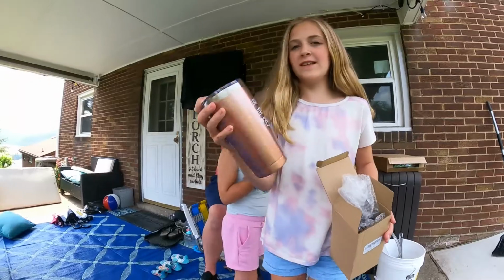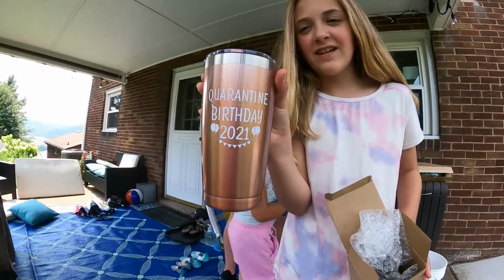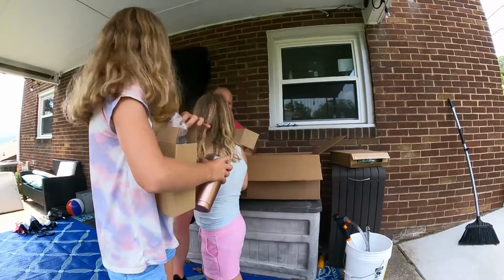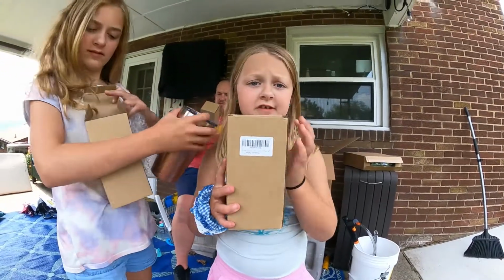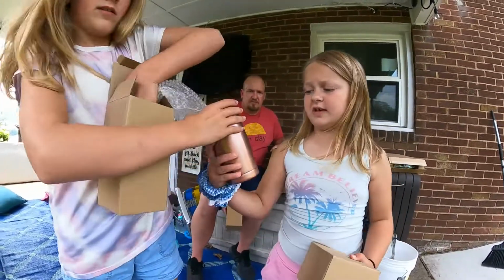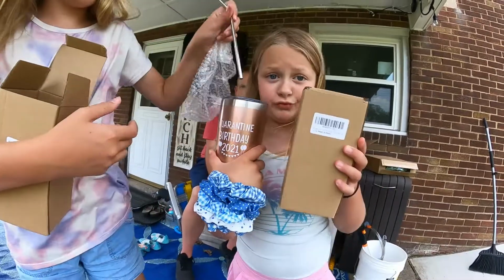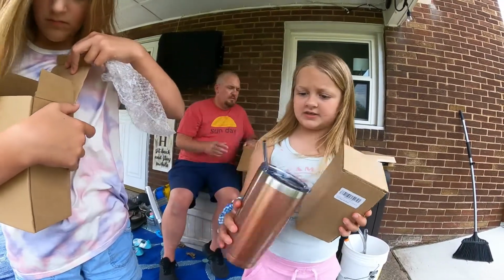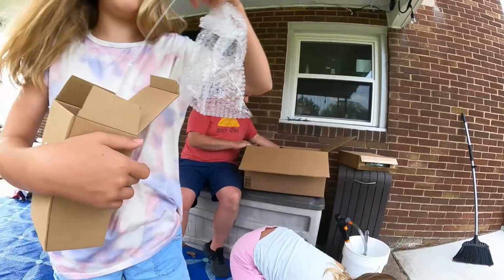Okay, so this is super cool. It says quarantine birthday. I actually want this. There's actually 3 of them. There's 3 quarantine birthday thingies. They're all in rose gold, really pretty. Oh, with a metal straw. That's nice. And like a stirrer.